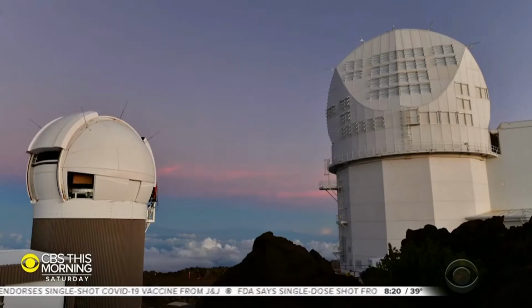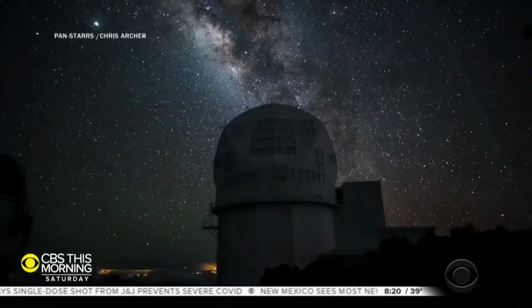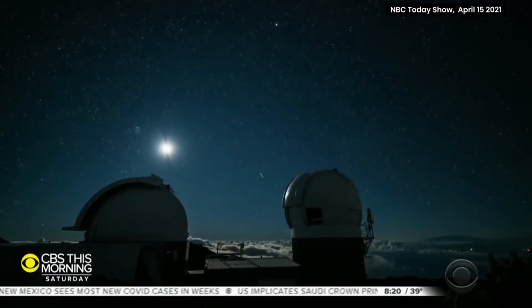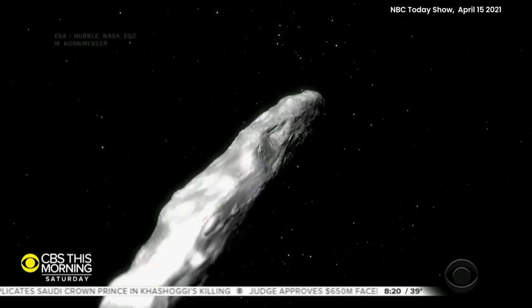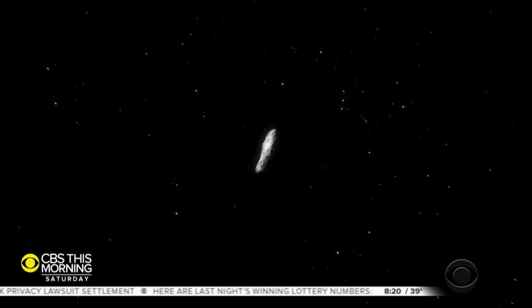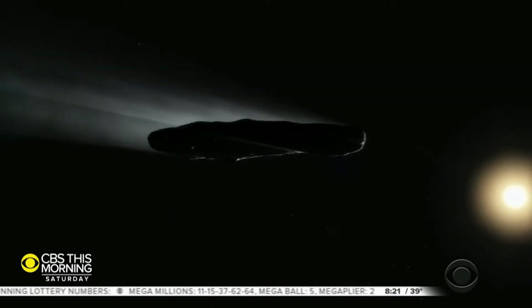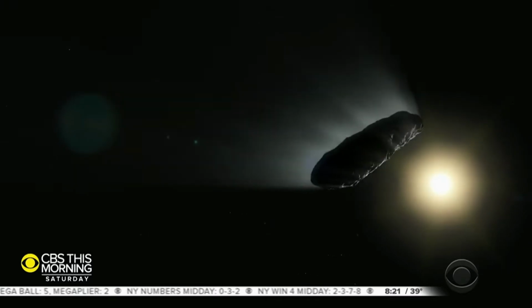There was this object discovered in 2017. On October 19th of that year, Hawaii's powerful Pan-STARRS telescope spotted a mysterious object whizzing by. It was traveling so fast, at nearly 200,000 miles an hour, astronomers concluded it must have originated from outside our solar system, the first such interstellar traveler ever detected.